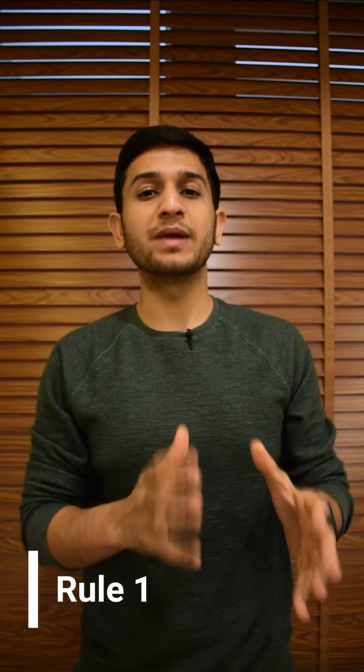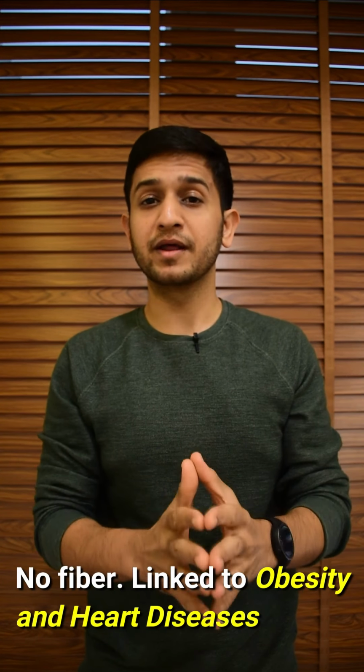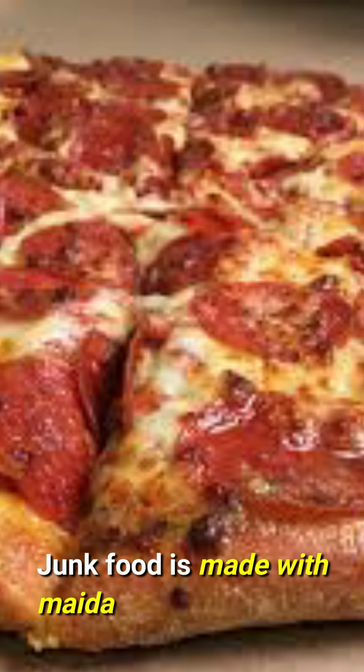The first rule is to minimize the intake of refined flour or maida. This is because maida does not have any fiber in it and it is linked to obesity and heart diseases. Also, most of the junk food items are made with maida, so it is better to stay away from it.